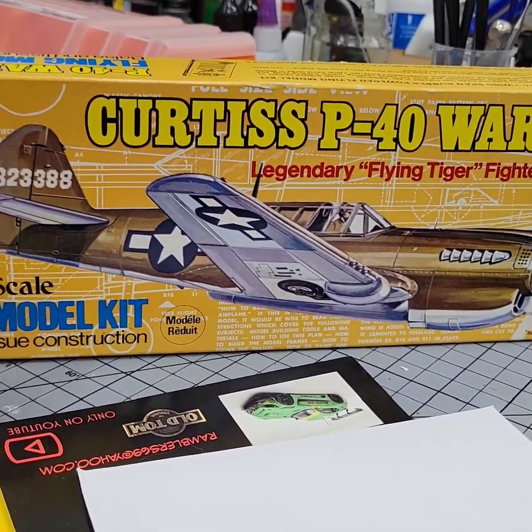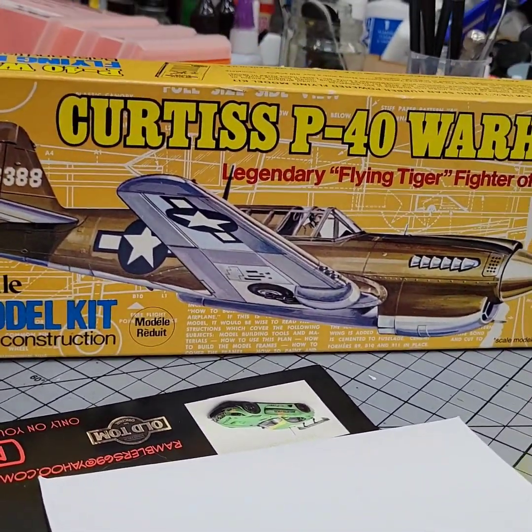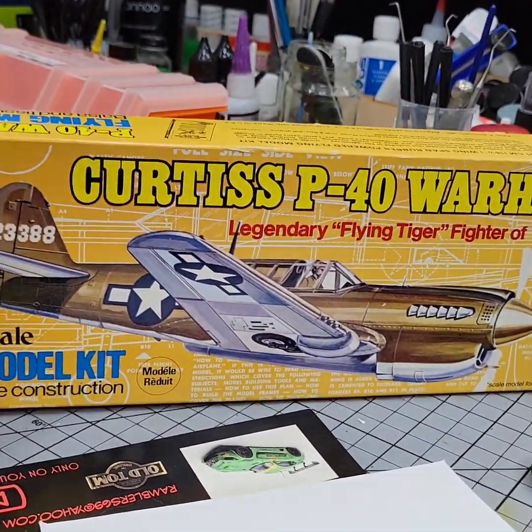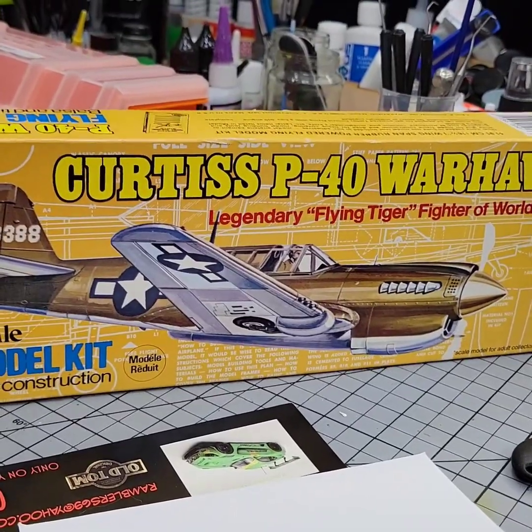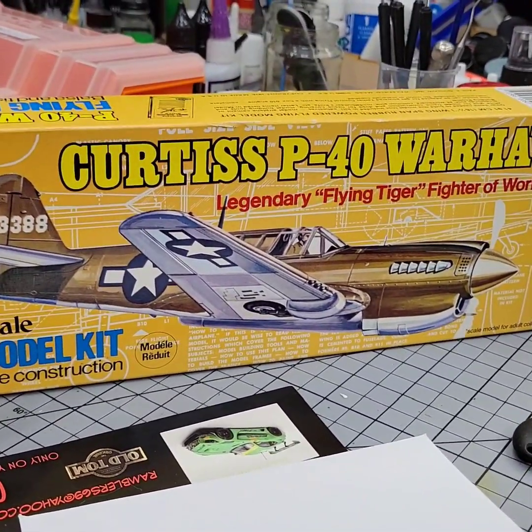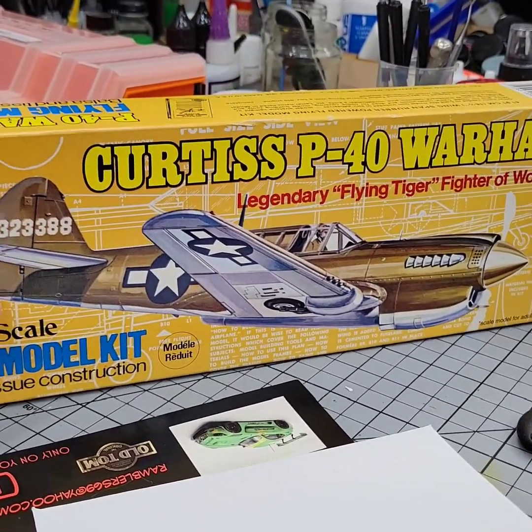I build them, try to paint them to look like that. Most of them, as a kid, you blow them up with firecrackers or bottle rockets in them, and they crash and burn, and you're done. But I did buy one a few years ago, and I started. I haven't finished it yet.